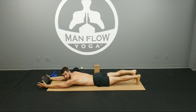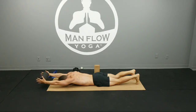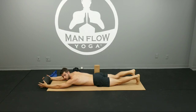I'm going to tuck my toes so I have a little bit of extra support, and I can squeeze my thighs and kind of engage my hips a little bit more. And then I'm just lifting up with whatever I'm holding between my hands. And now this is really going to help strengthen my upper back. I want to make sure that I'm not lifting my chest to do this, but I'm just lifting the arms. I'm keeping my chest and my neck neutral.